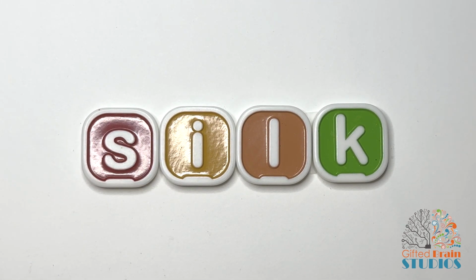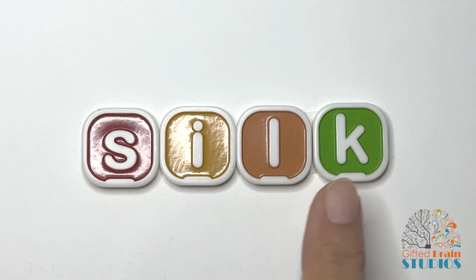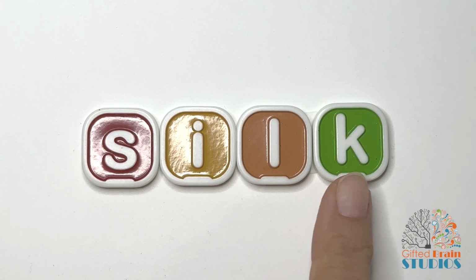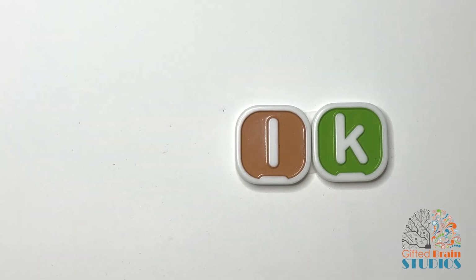Okay, let's tap and stretch this word. Silk. Tap and stretch it again. Silk. Say it fast. Silk. Silk is a type of fabric, and the thread actually comes from a silkworm. The thread is made by a worm. That's kind of funny, huh?